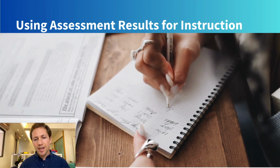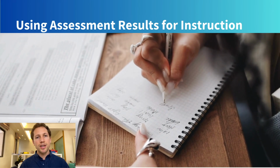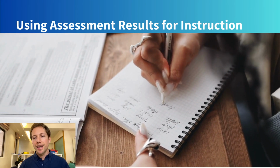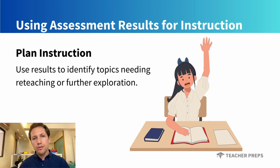All right, our next step as teachers is to use the assessment results to guide future instruction, to help inform our next lesson plans and small group activities. Therefore, we need to use the results that we gather to identify topics that we need to reteach in order for the students to have more time to grasp those topics and materials.